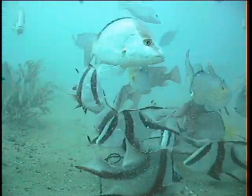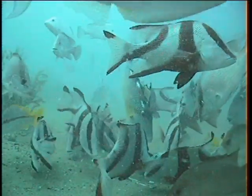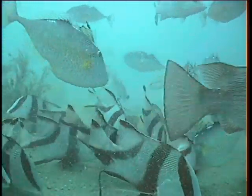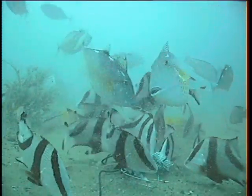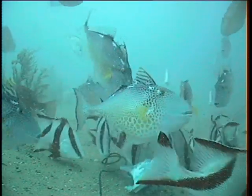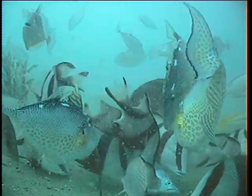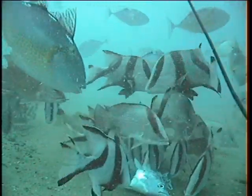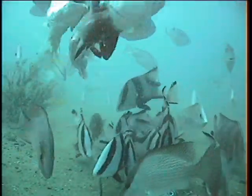Their real habitat, where they're found most common, I suppose, is the inter-reef zone, so in relatively deeper waters. So they're particularly common close to where there's some weed, where there's some soft corals, in relatively deep water.